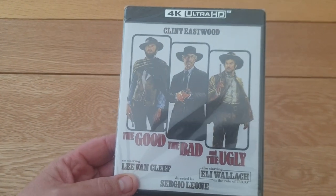I got three things that came from the USA off a good friend of mine, Stuff Jeff Likes on Instagram. I got in touch with him and asked him to pick me a few titles up, and he did. First one I picked up was from Kino, and it's The Good, the Bad and the Ugly 4K.